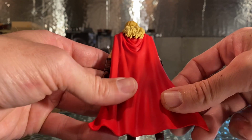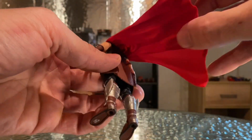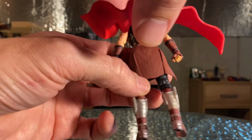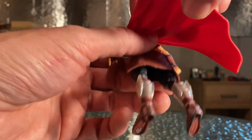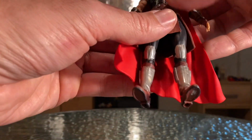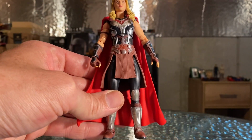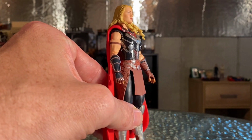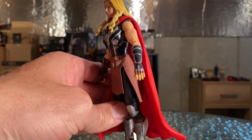Her cape is okay. It's still a little too hard for my liking. It gets out of the way. There's a look at behind there. Again, like I said with Thor, we're getting this matte finish on parts that I really like. So that's cool. Yeah, she looks great. Most of the paint apps are pretty clean. Yeah, pretty happy with how she turned out.